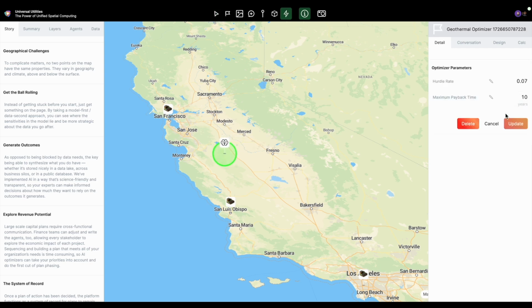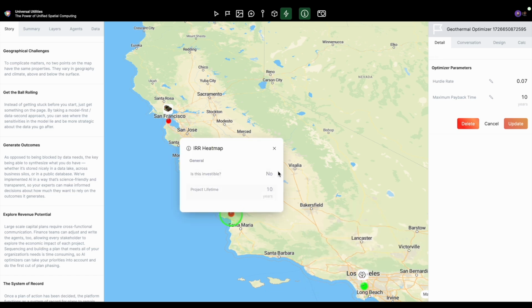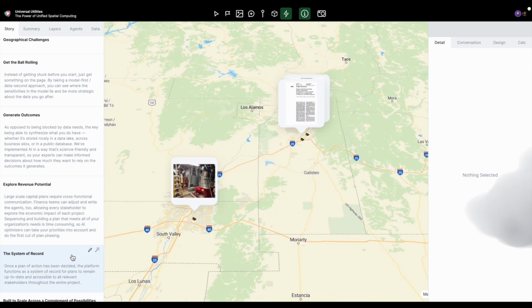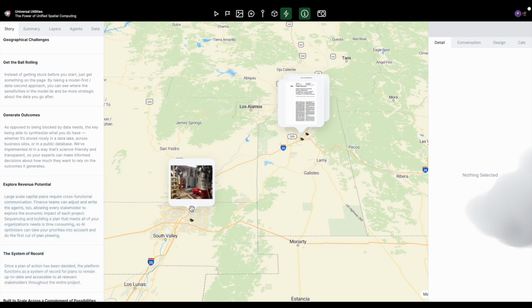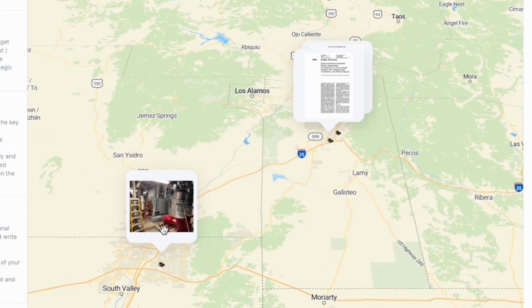Building a portfolio for large-scale projects that aligns with investor cash flow requirements while satisfying customer demand is time, resource, and capital intensive. Our optimizer enables you to strategically assess site viability and construct a concrete financial roadmap for your portfolio of sites. Once a plan is built and being carried out, the platform serves as a central system of record, ensuring plans stay current and easily accessible to all involved.